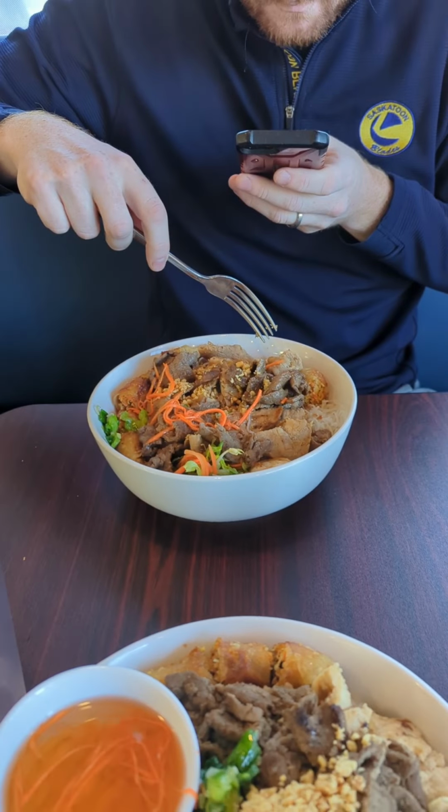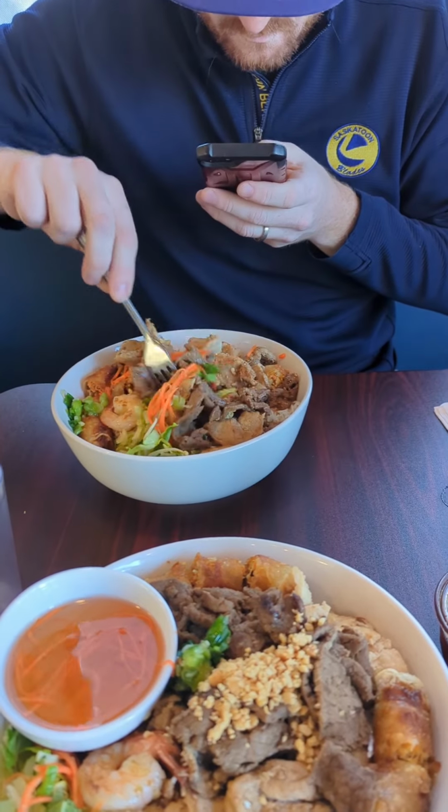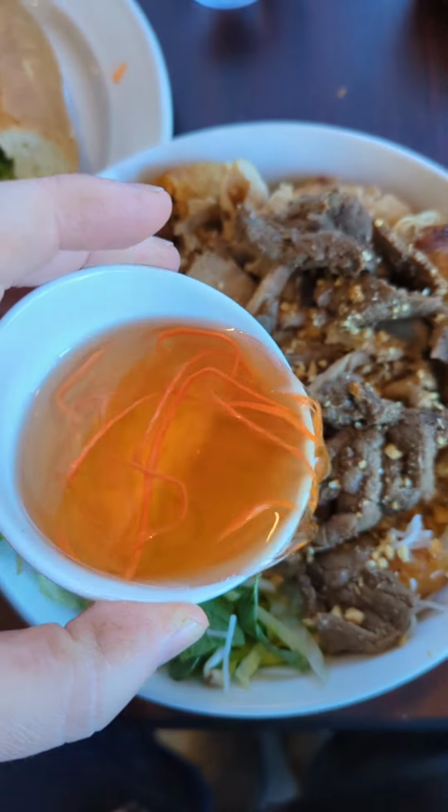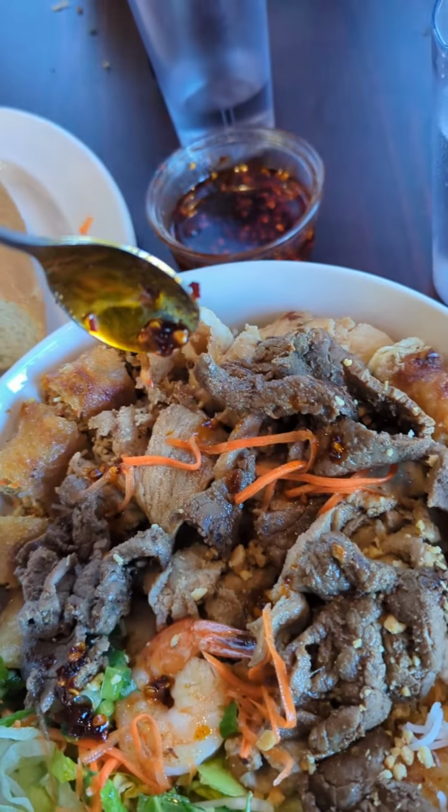Look at that spring roll. I've been around, folks, and Saskatoon has some of the best Vietnamese food in Canada. And this might be one of the best noodle bowls I've ever had. And maybe one of the biggest ones, too. I poured the whole nuoc cham all over top of it there. A little bit of chili crisp. And I tell you what, so flavorful.